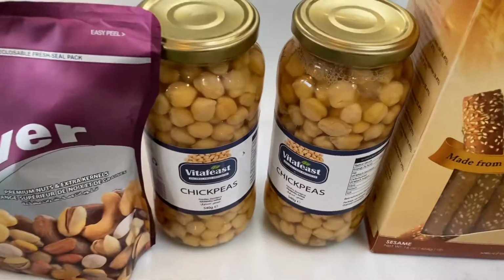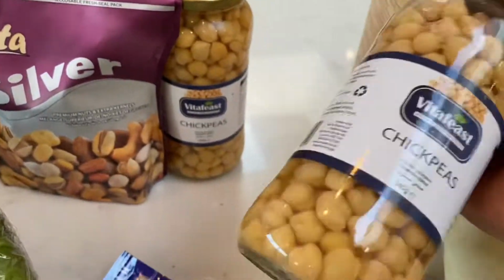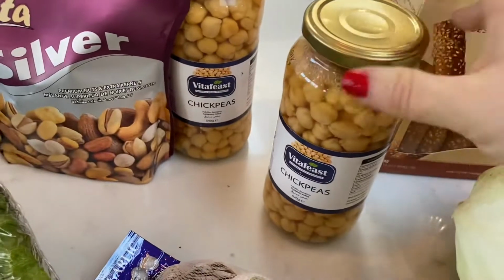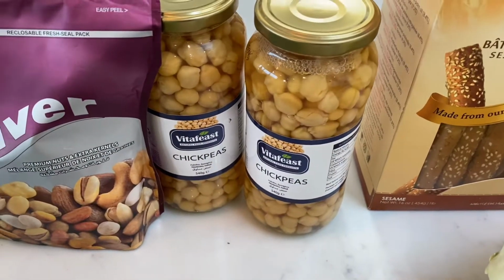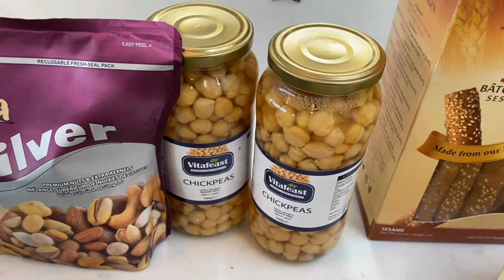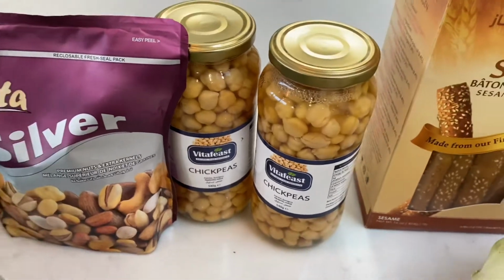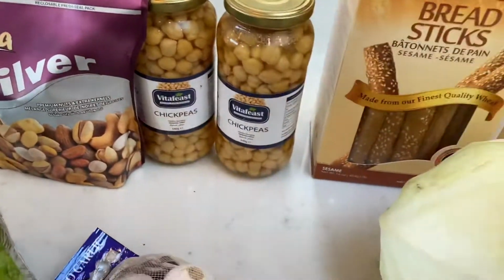I got 2 jars of chickpeas. I said before in another video, these are very good if you want to make hummus. It's as if you've soaked them overnight and want to make fresh hummus. So you can use cans. There are some good branded cans out there. Organic ones are very good. You can make good hummus out of these, or we just go for the jars. We've washed them and used them.